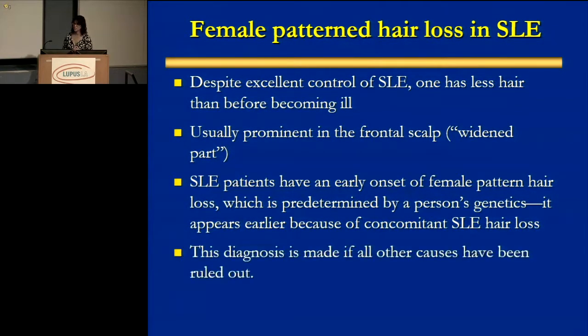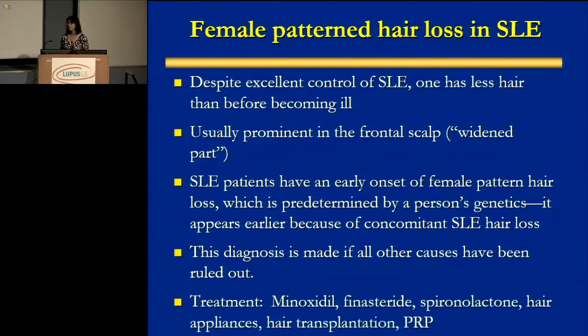And it is really kind of a diagnosis of exclusion. We can do skin biopsies to help determine the difference between these different types of hair loss, but really we assess the patient, make sure the thyroid is normal, make sure that there's no anemia, make sure lupus is under great control, and if there's nothing left and the pattern fits, we fit them into this female pattern hair loss. And treatments are really not that successful in everybody, but we try them because that's what we have.